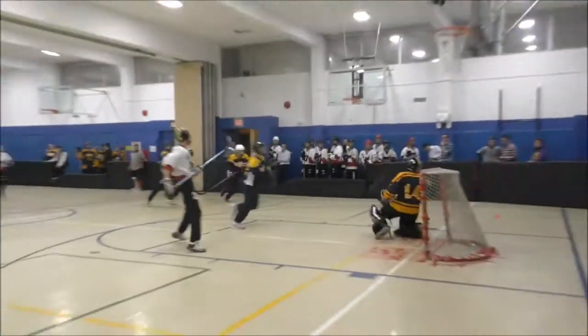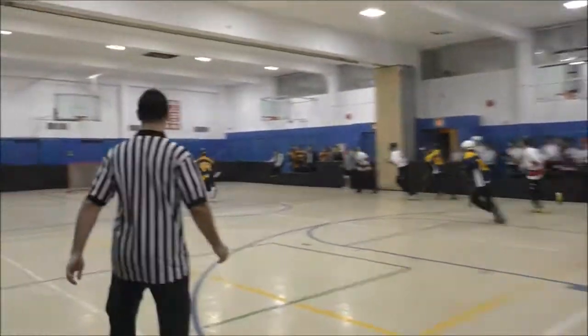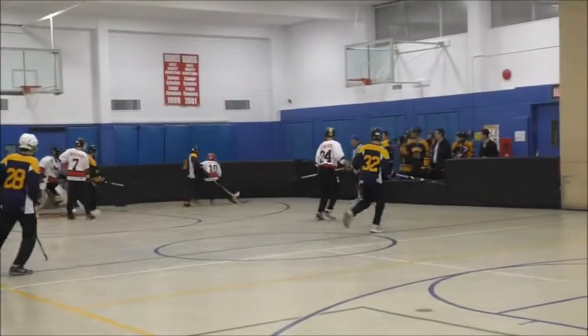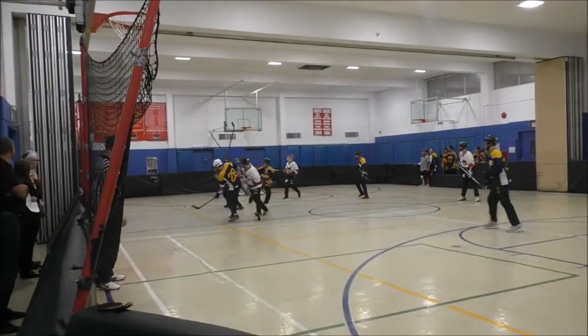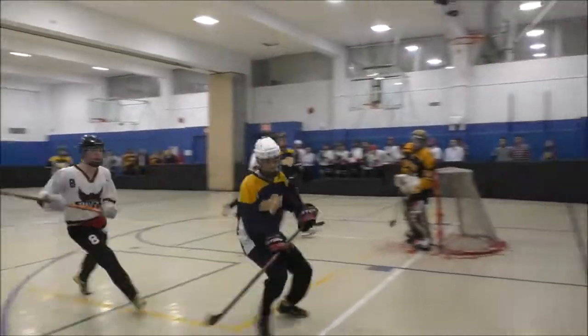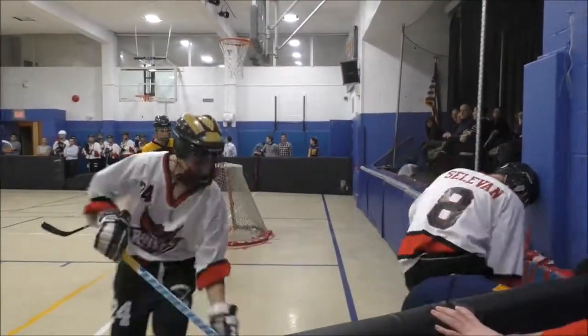Hits a Corman spins, shoots, glove save. Corman spins around back over in the net. Brings it around the net. Ethan picks it up, no one on him. Loses the ball. Wortman gets it out. Good play. Ethan bodies him up. He's on the ground.